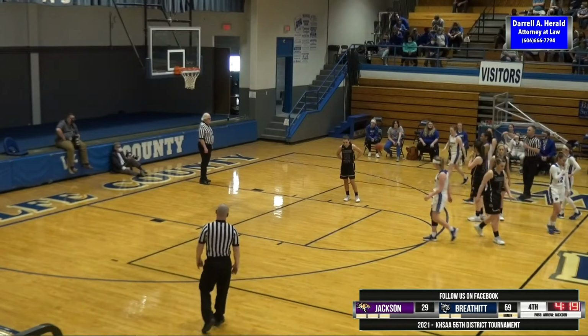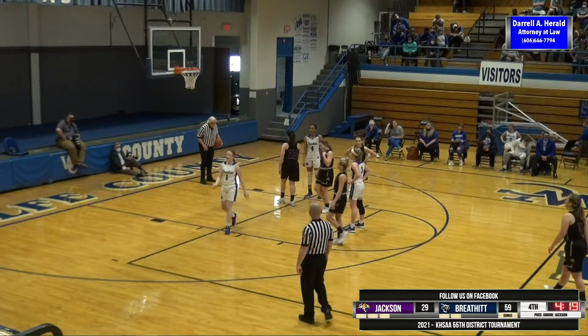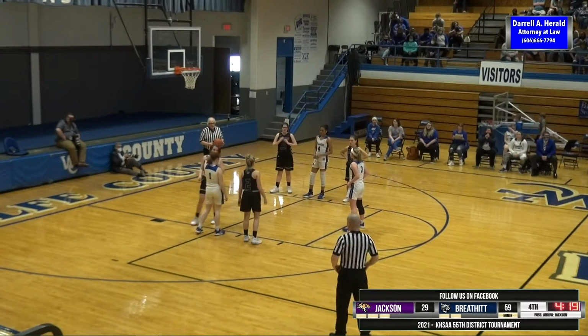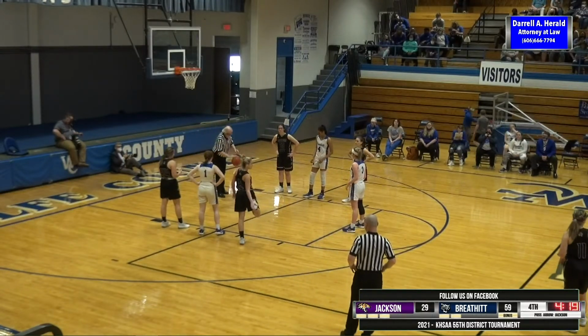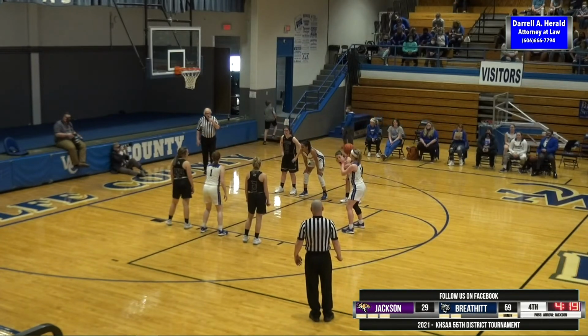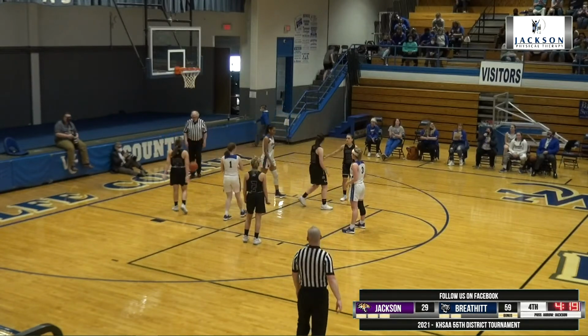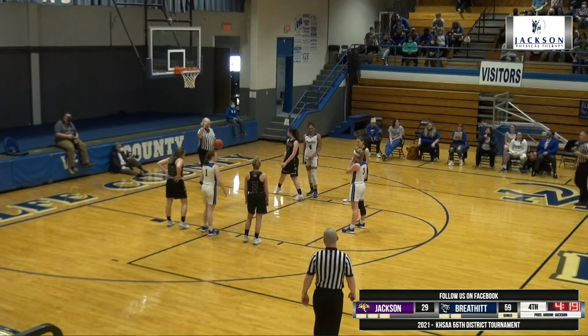And now we'll be shooting 1-1 here for the Lady Cats. Riley Bush looks to convert. Gross, Schutz, Bush, Haddix, and Ritchie in the game for the Lady Cats. Bush's shot is up and good. She'll get another.